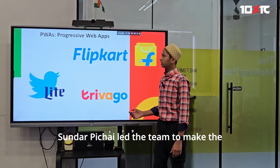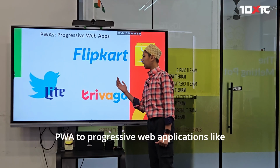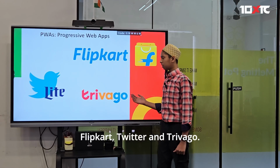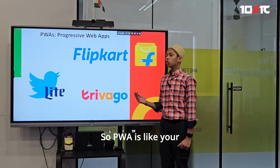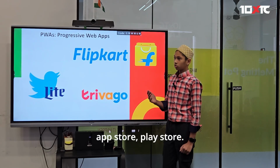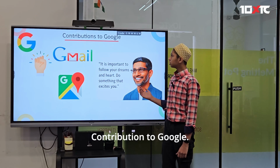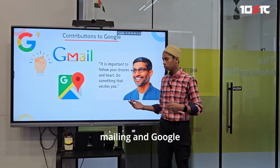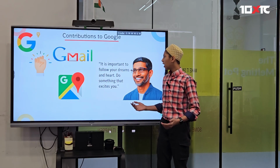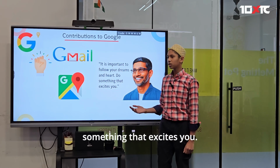Sundar Pichai led the team to make progressive web applications, PWAs, like Flipkart, Twitter, and Trivago. A PWA is like your app store or Play Store. Just think of it like your Play Store. His contributions to Google include Gmail for mailing and Google Maps for better routes. And he even said it is important to follow your dreams and your heart, and do something that excites you.